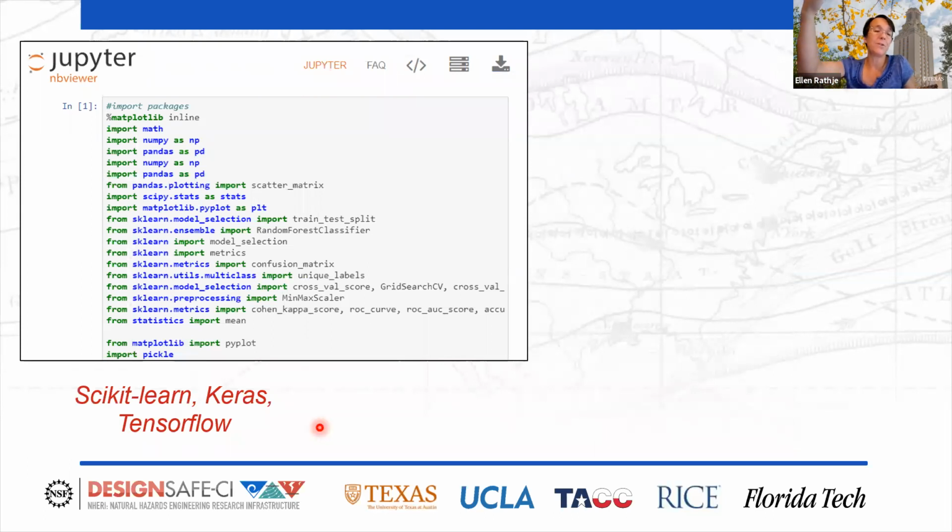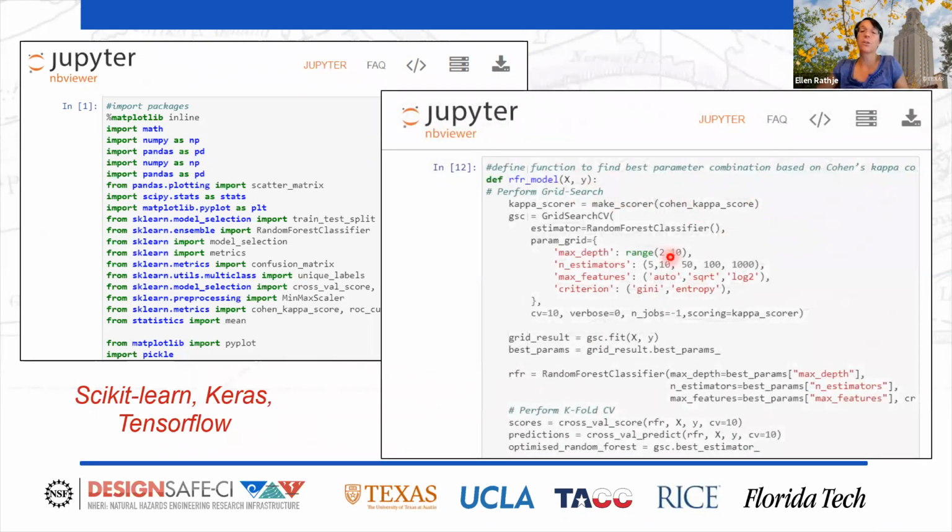But again, we use scikit-learn within Jupyter. You can see we've got our entire grid search across all of our hyperparameters to develop the random forest model. We did our k-fold cross-validation, all within the script, all within Jupyter. And she could train 10 different models at the same time in 10 different notebooks because she wasn't doing it locally. So scikit-learn is available in our JupyterHub, Keras, TensorFlow. For those of you who are doing AI and machine learning, you know what those things are. This is something that we're really going to want to build on over the next year and really encourage users to take advantage of.